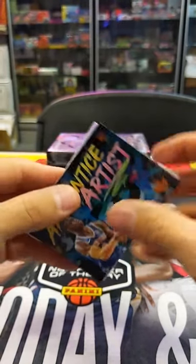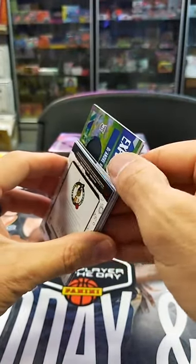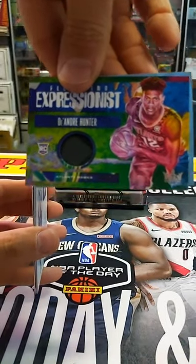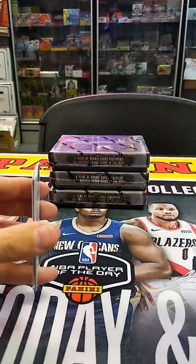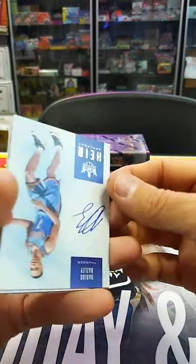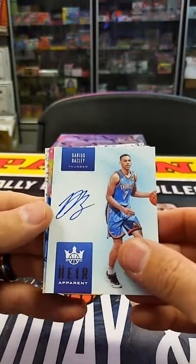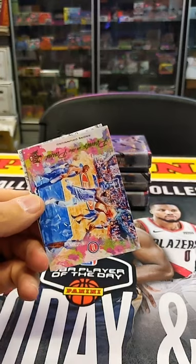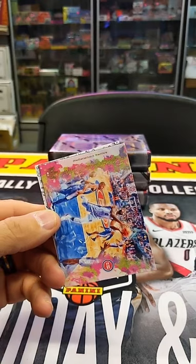Okay. I'm gonna take this one and flip this one backwards like this. Another impressionist, DeAndre Hunter. Very cool card. Set that down. Okay, here's the next auto. Bam. Darius Bazley. Points in the paint. That Bazley auto went out to Scott.